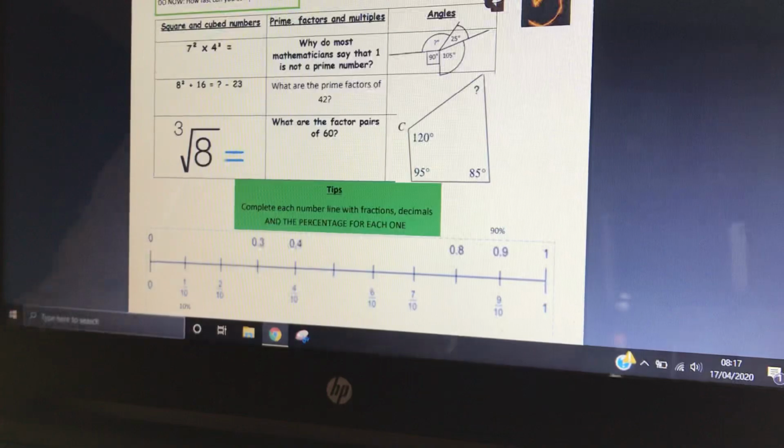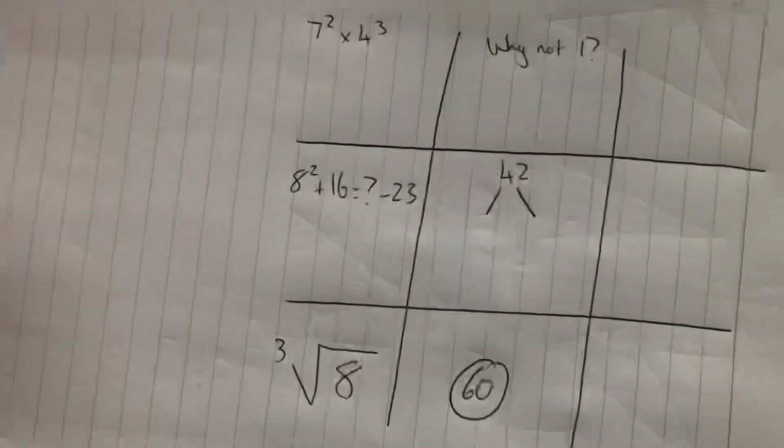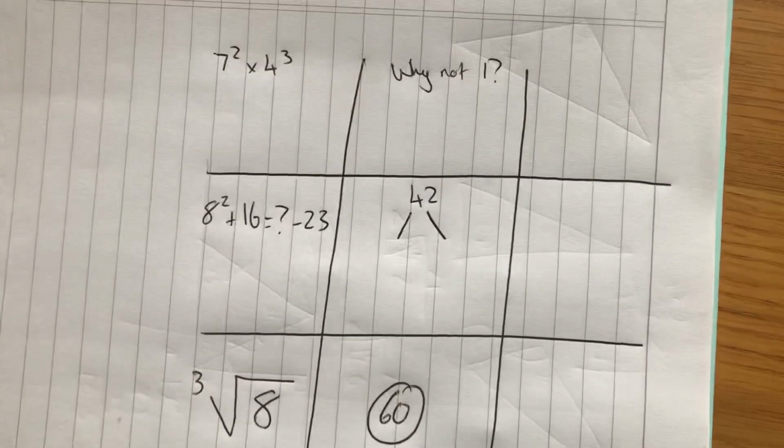So, this is what I do now. I'll just look down here. Ooh, it's almost perfect.